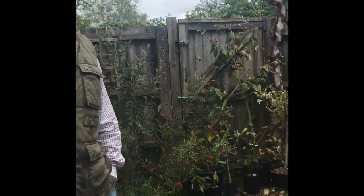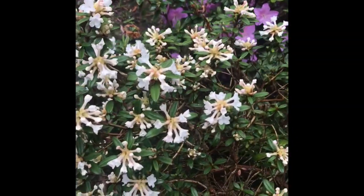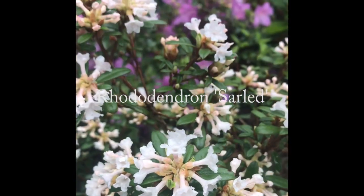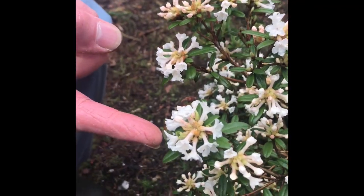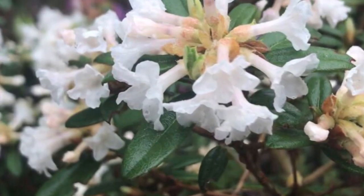Well, from the big blousy rhododendrons, I wanted to show something much more suitable for either a small garden or a rock garden. And this is a true Alpine rhododendron. It's actually a hybrid called Sarled, but it's very close to some of the wild rhododendrons you would see in the Himalayan mountains. And I like the tubular flowers, which are most unusual, almost look like the flowers of a daphne. So that's Sarled.